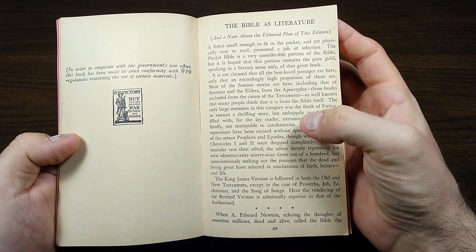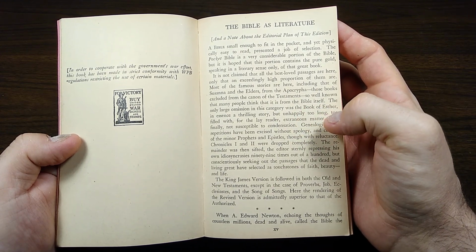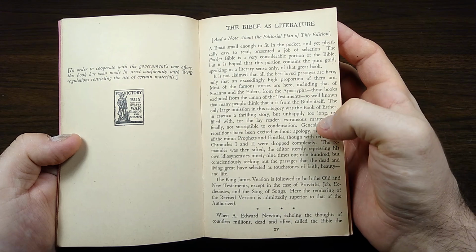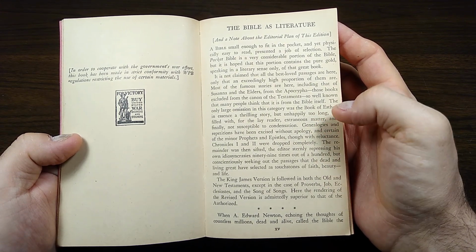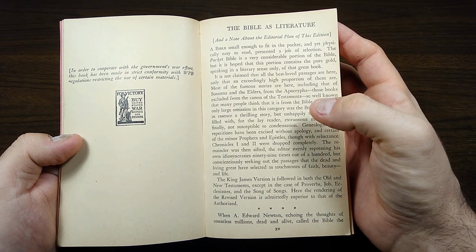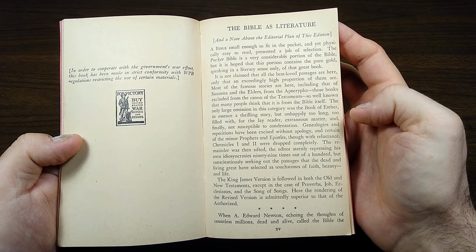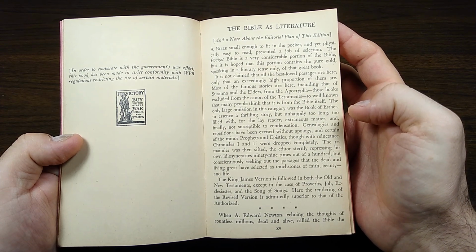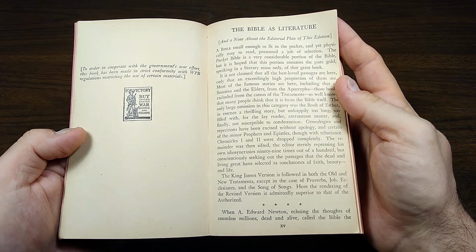The only large omission is the Book of Esther. They said it was too long to really shorten, and they just didn't feel they could include it. They've also cut genealogies, repetitions, certain minor prophets and epistles, and Chronicles 1 and 2. And then the remainder was sorted through, edited, and the results are sitting here in my hands.